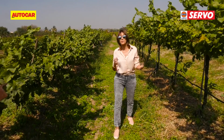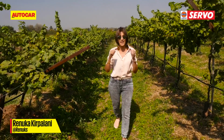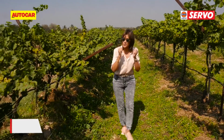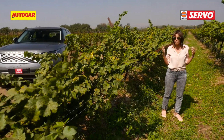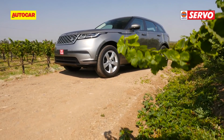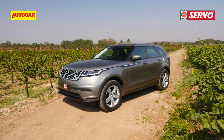Competition always makes people do something different, up the ante and push the envelope to succeed, and that's exactly what Indian-owned, British-born brand Land Rover have been doing of late. They've been furiously rolling out products, all new ones, one after the other. Well, the latest addition to the bunch is Range Rover Velar.